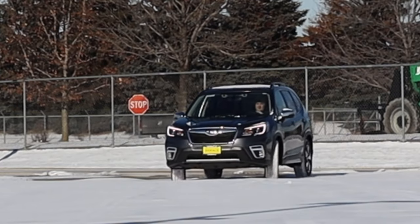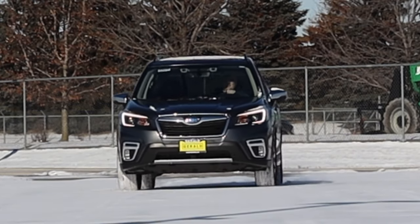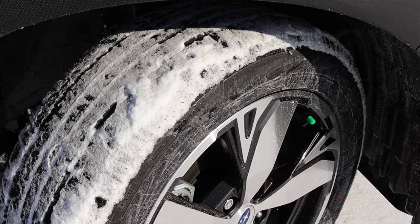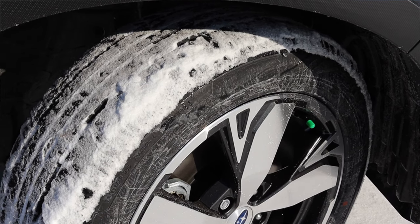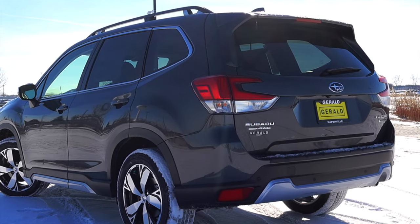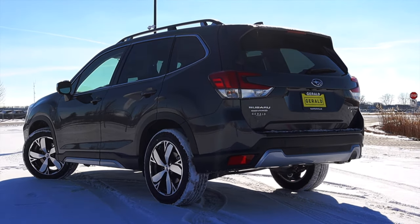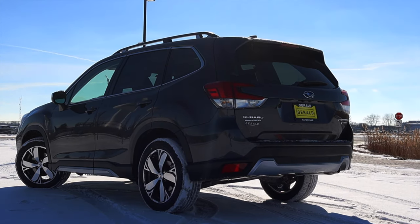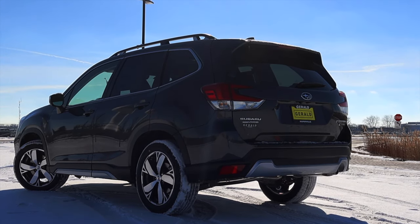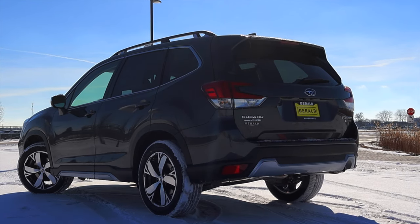Last but not least, like we talked about earlier, this has symmetrical all-wheel drive. And it's my personal belief that Subaru has probably the best all-wheel drive system out of all of the manufacturers. It's been this way since, man, way before I was born. Subaru has always had phenomenal all-wheel drive systems, and that carries on even here in the 21 Forester.